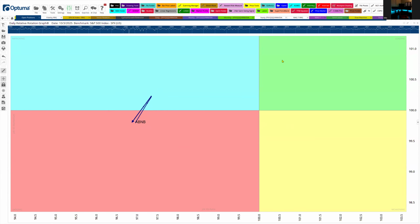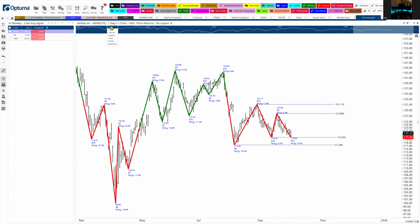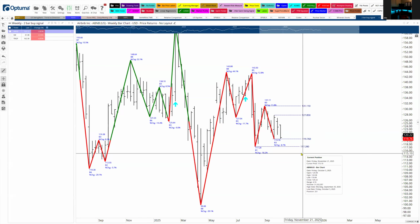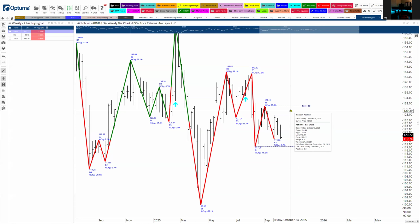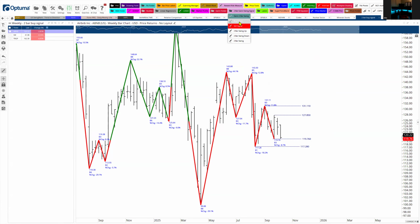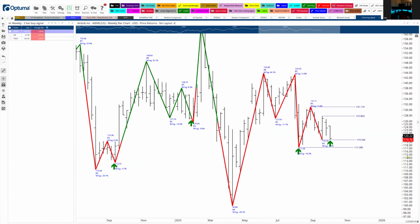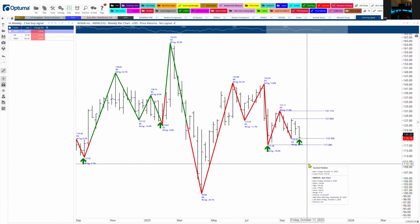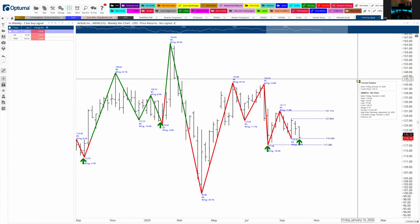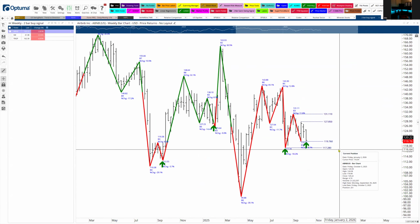But if we look at the weekly time frame, oh no, we don't need this. The one here. See, weekly time frame. It is doing that. So we'll see.